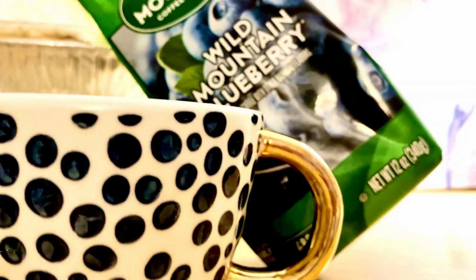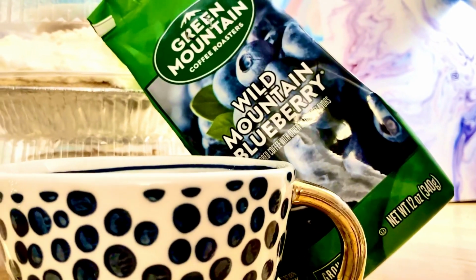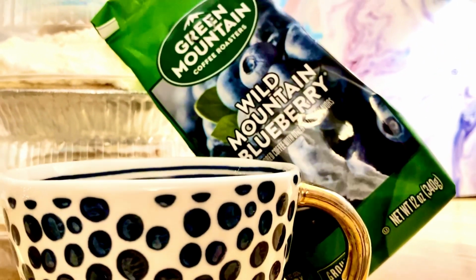So I've really been so excited to check out the wild blueberry, and have been surprised and excited with how much blueberry it really is.